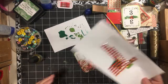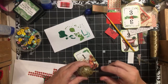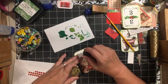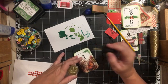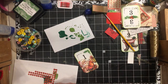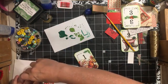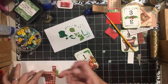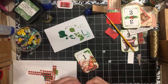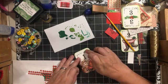Okay, there we go. So, again, we can go ahead and put the glitter on. And then, so this is pretty simple, but I really love this holly. It makes great decorations, I think. And great additions. So there.